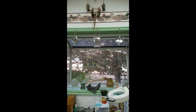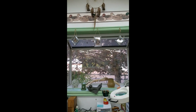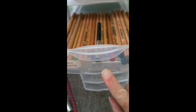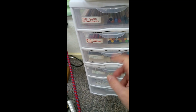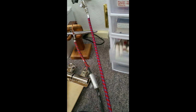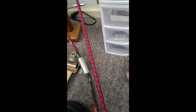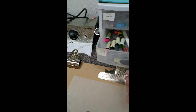And backing up is my garden window, and I've got my little sun catchers so I can catch the sunbows in the morning. And over here is where I store all of my drawing stuff. See, I've got pastel pencils and pastels, watercolor pencils, oil pastels, watercolors, and just things that I need, little incidentals while I'm drawing.